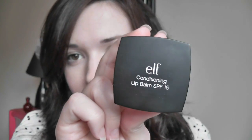To finish off the look, I'm going to be taking this e.l.f. Conditioning Lip Balm, and this is called Peaceful Pink, and it smells like sweets, so it's kind of nice. I'm just going to take a little bit of this, and this is really nice because when you're feeling sick, your lips can get chapped, especially at this time of the year, so by putting this on, it conditions them, keeps them nice and soft, but it also adds a tiny bit of colour, so that's what we need at the moment to brighten up our faces.